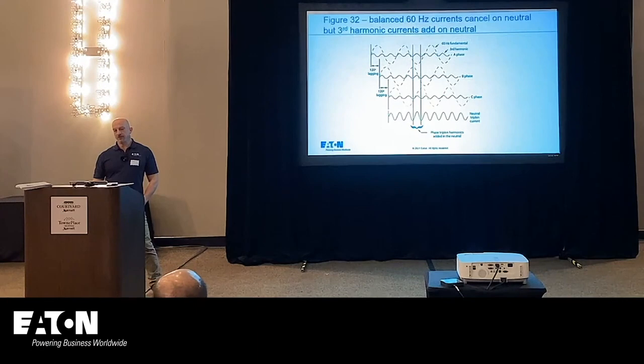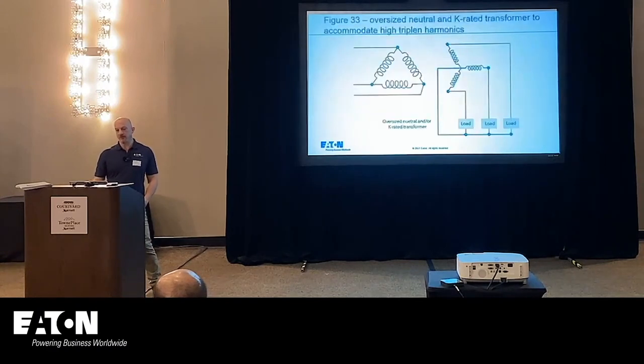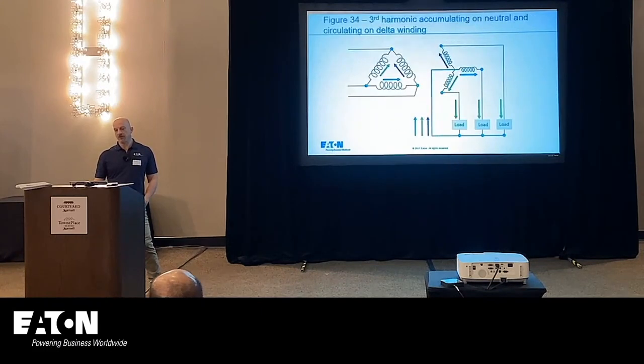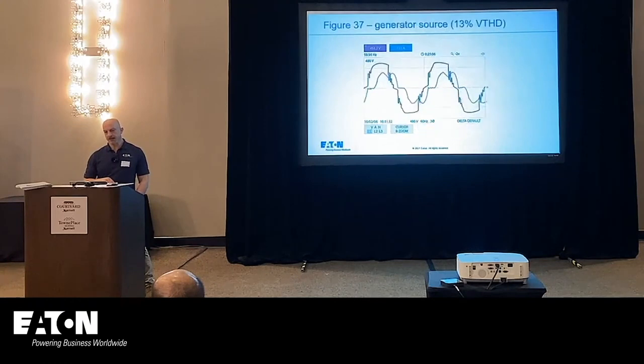We talked a little bit about third harmonics adding up on the neutral. Just briefly, this isn't as big of a problem anymore because they have a lot of better power supplies. Putting in a different transformer to handle those third harmonics, like this, a delta Y, or like this, a delta zigzag, we can make it a little bit more efficient. I want to skip ahead more towards the end here. I want to show you a couple of things at the end.